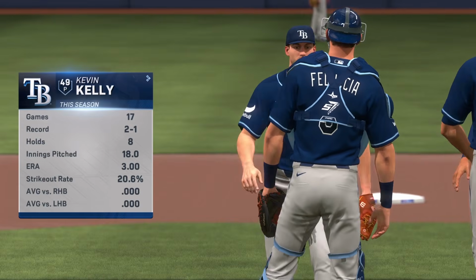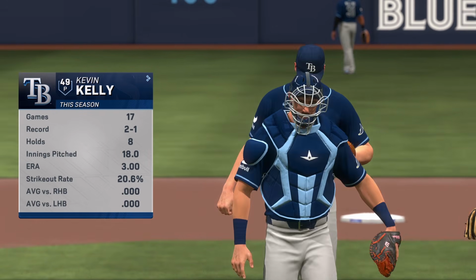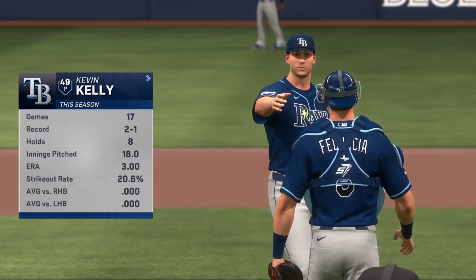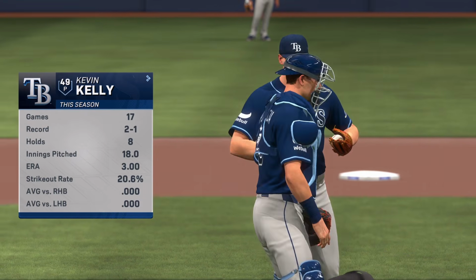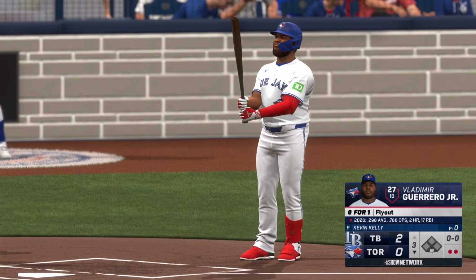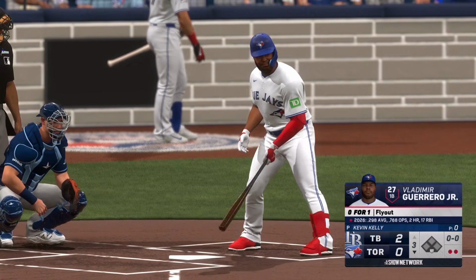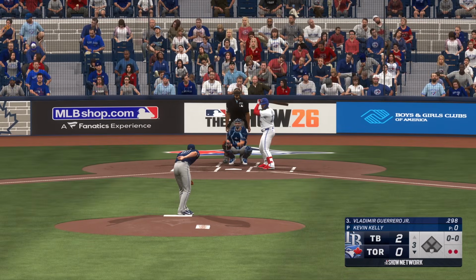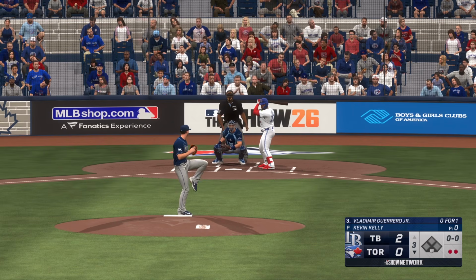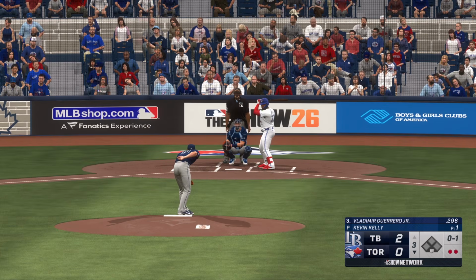Now pitching for Kevin Kelly on a pitch out of the pen here. Gets an opportunity to square off against his former team, so I wouldn't be surprised if he came out a little extra jacked up right here. Here's Vladimir Guerrero Jr. Flied to right his first time. When he steps into the batter's box, the comfort level looks so high. It doesn't matter what kind of delivery that pitcher has, what kind of velocity, what kind of secondary stuff. He is so settled in there. He owns the home plate area.